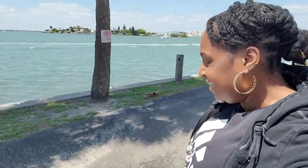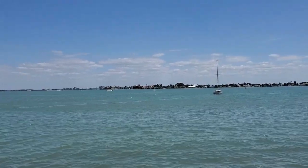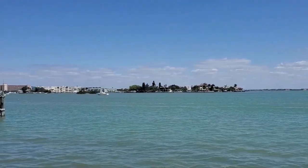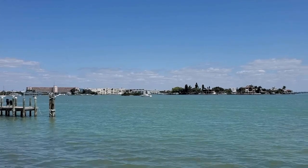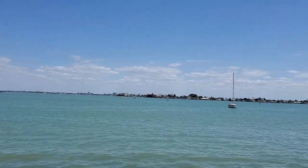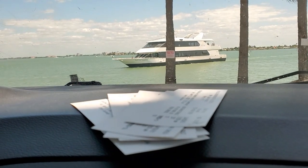A beautiful day in the neighborhood, everybody. Oh man, it's so beautiful out here. And the weather is nice. I think the high today is in the 70s. Beautiful day to be on the beautiful water. Got our tickets.